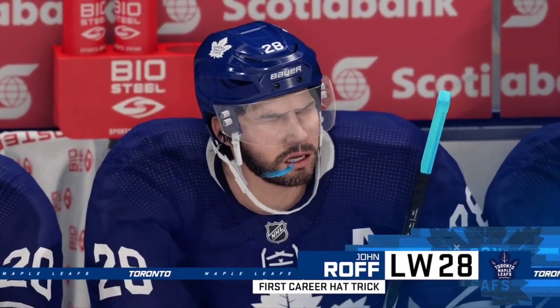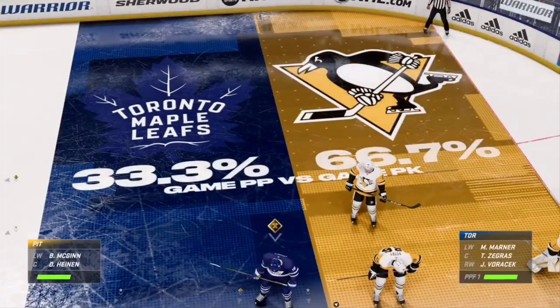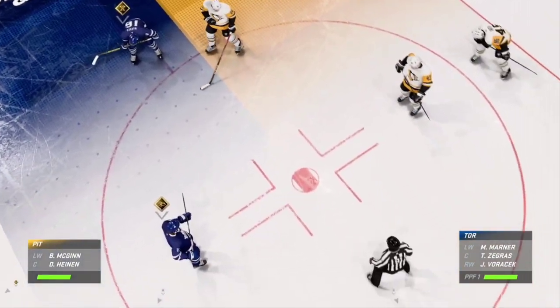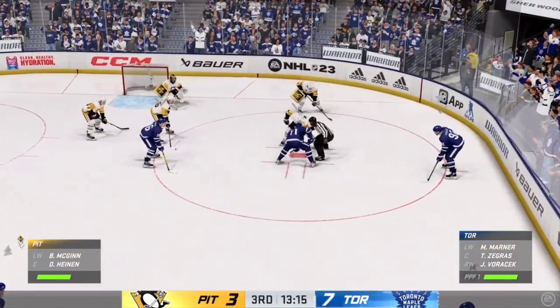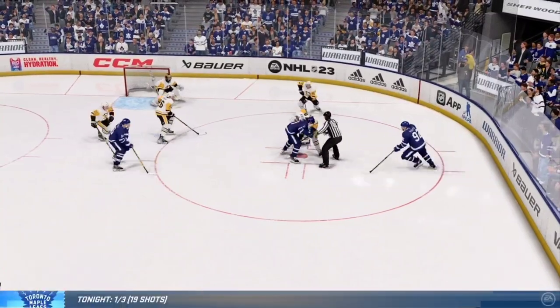I got my first hat trick against the Boston Bruins in my rookie season, and I couldn't believe that I'd actually scored 3 times in one game. It's such a great feeling.